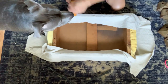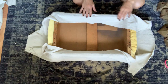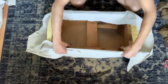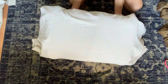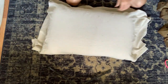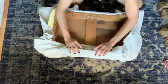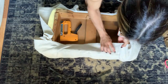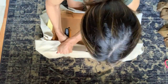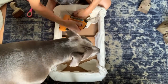And obviously, I went a little bit larger so that I could always cut down the pieces once I staple everything together. And I literally just start with one side and I staple them down. And then I go to the opposite side and make sure everything is smooth. And I pull it tight and I staple the other side. And then I do the same exact thing to the other two sides.